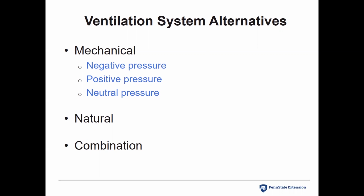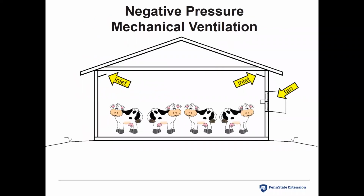We have a naturally ventilated building that uses mechanical ventilation in hot weather, or with the case of calves, we may have a naturally ventilated building that uses mechanical ventilation in the winter to provide that air exchange.